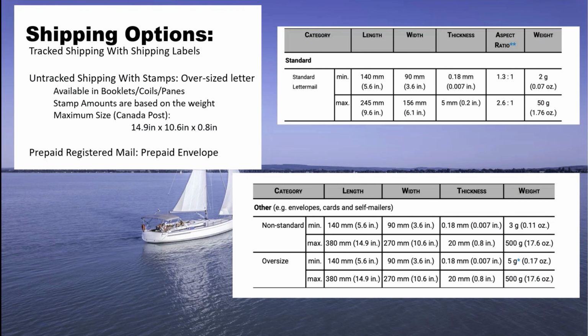And last, we have shipping options. You can choose to ship tracked with shipping labels, untracked using stamps, or just using prepaid mail. Shipping labels are most commonly used, and there is a tracking number that comes along with the purchase of shipping labels. And stamps are a great way to ship thin work because the rates are really low, and they are available for purchase alone or in multiples. The number of stamps that you will need per package is determined by your package weight.